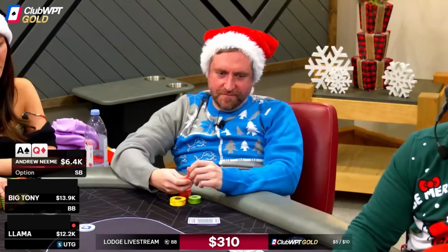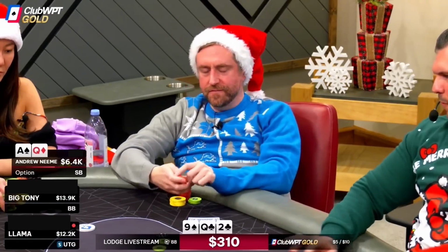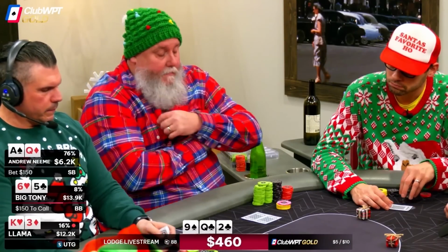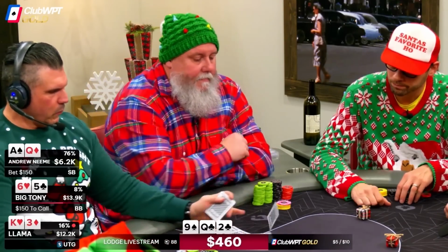That flop comes down queen high. We're going to c-bet it. We're going to win it. Again, nothing in-depth strategy-wise here, but trying to shake off getting shown down the queen-knight offsuit.